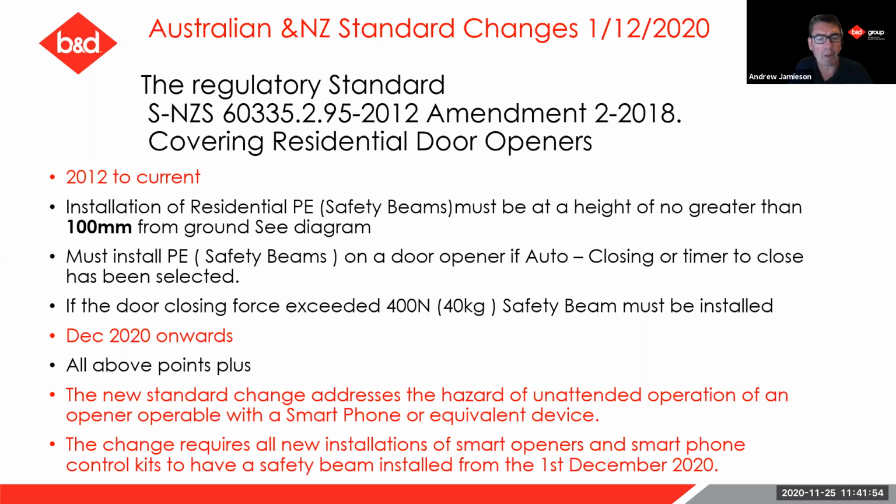And then the one thing that people are still a bit unsure about, and it also came into effect in 2012, was the closing force, or the leading edge of the door when it is closing must not exceed 400 Newton or 40 kilos of dead weight. So in that case, if that door is out of that boundary of that 40 kilos or 400 Newton, a safety beam must be installed in those situations too. So that's pertaining to those designer doors and potentially flush mount doors once the weight really gets up in terms of the dead weight.